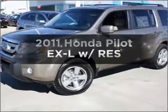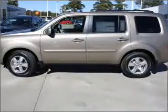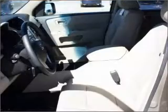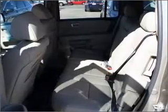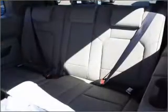Imagine yourself in this 2011 Honda Pilot. If you're looking for a first-rate auto, this one could be yours today. With a reliable six-cylinder engine connected to a smooth shifting five-speed automatic transmission, stand out from the crowd with premium wheels. Brake safely with the anti-lock braking system. The sunroof lets fresh air in.